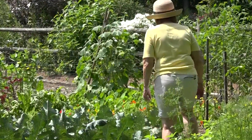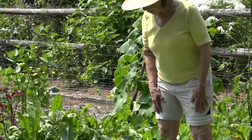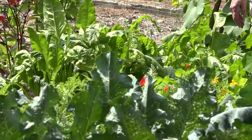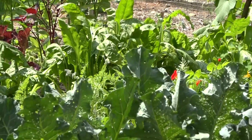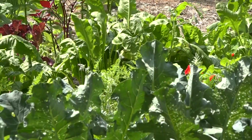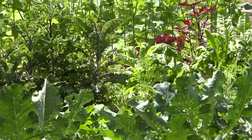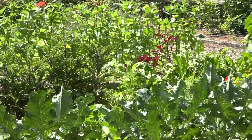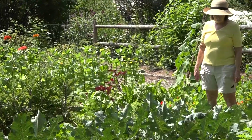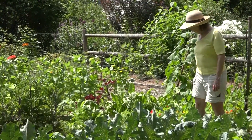Green beans have done extremely well. I have green and yellow beans up this way, and they have been a fine crop, and they're still ready to go. For a while I was picking them every other day. Now we're down to about once a week, but I see a lot of blossoms, so I suspect with the increased sun and humidity and rain, we will have another good crop of beans. I've been able to put some of them in the freezer to save for winter, which is what I like to do.